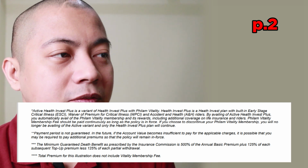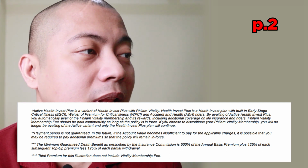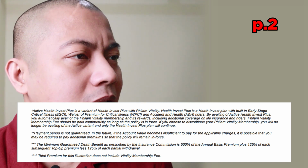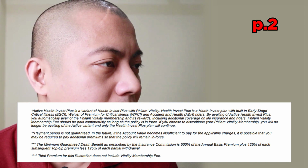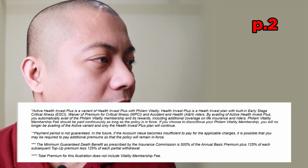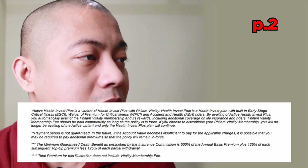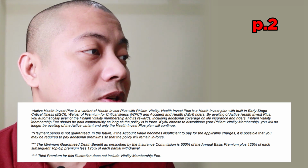First set of disclaimers that covers the first page and the second page. Active Health Invest Plus is a variant of the Health Invest Plus with Philam Vitality. Health Invest Plus is a health invest plan with a built-in early stage critical illness, waiver premium, accident and health riders. By availing of the Active Health Invest Plus, you automatically avail the Philam Vitality membership and its rewards, including your additional coverage of life insurance riders.